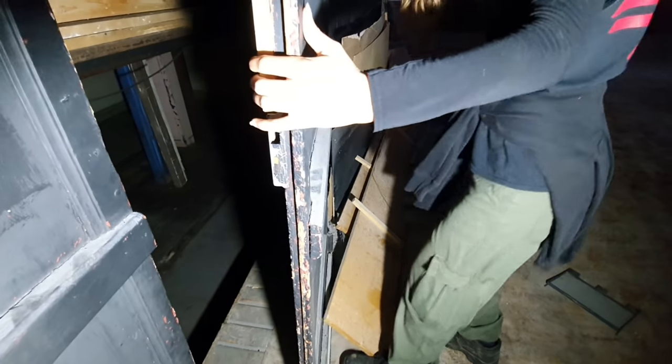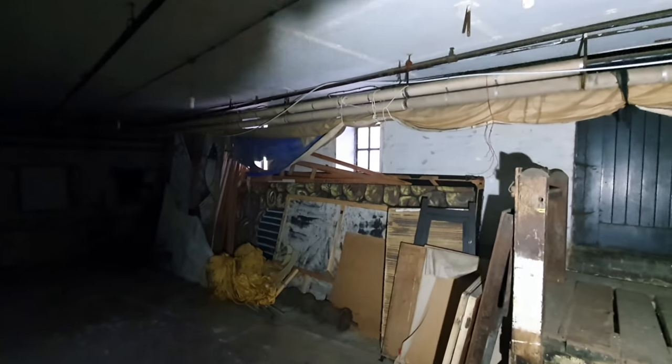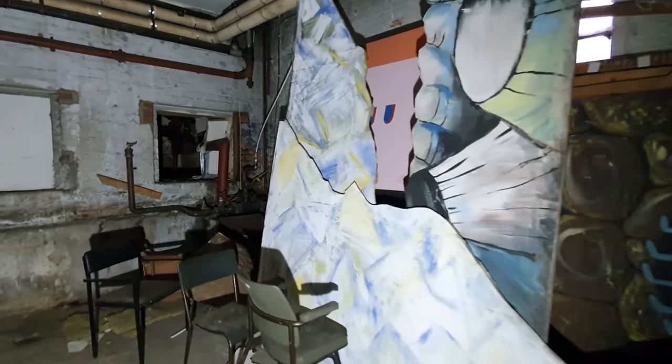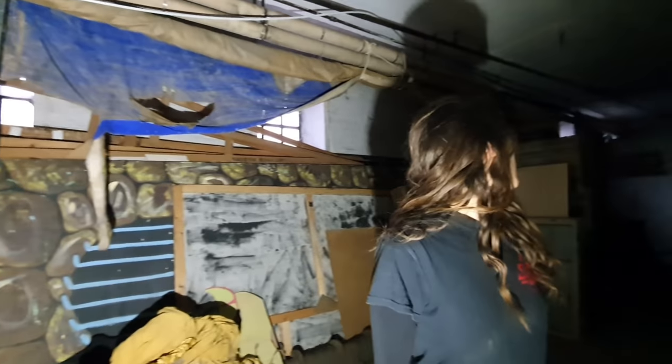Move that piece of wood there, Jess, please. It's really big. It's too big to move. You can fit through there, can't you? Maybe, I got my bag on there. Oh, it's all the old props. Look at that, all hand painted. It's like mountains. That would have been like, someone else is in here.